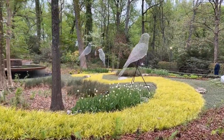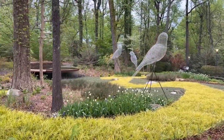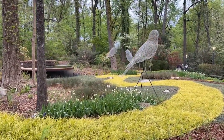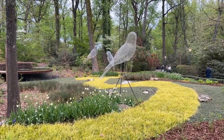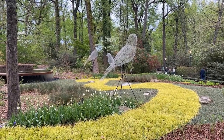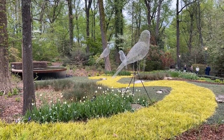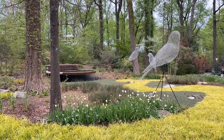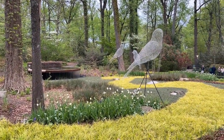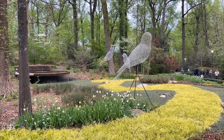So we're heading over towards the Storza Woods area where a lot of the trolls are. These birds, I think, appeared around Christmas time near the entrance of the garden. They're really beautiful. There's 3 of them here, and I think at Christmas there were some hanging from trees, and I don't see those anymore. But they're just made out of wire mesh, and they're stunning.